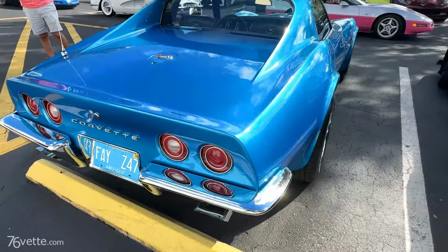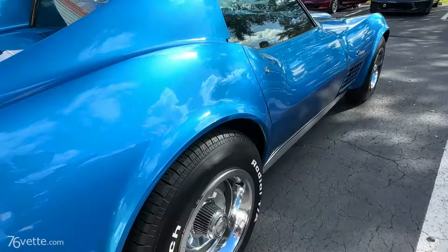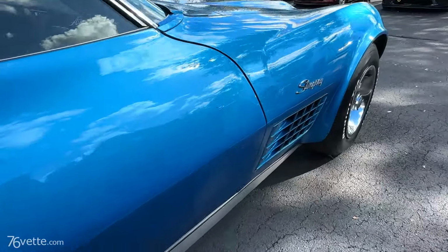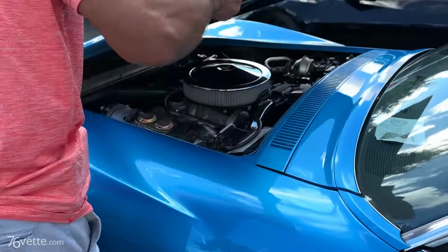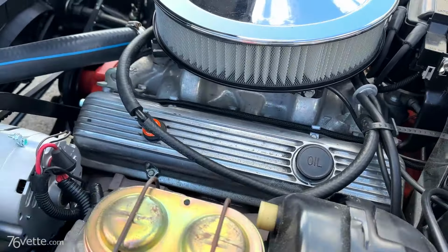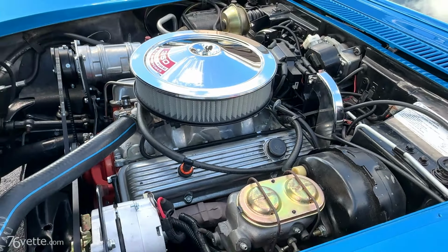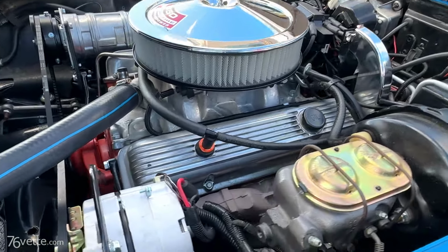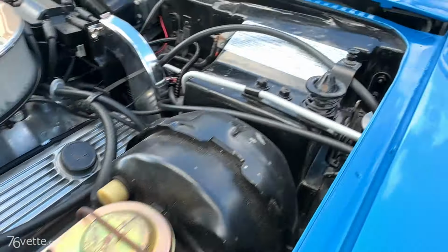Paint, frame off. It is the original blue? No, that's not the original blue. The original color is white. Yeah. But the block, the original engine, transmission, it hasn't been modified, right? The engine is all stock? No. I got the big cam. Okay. Heads, it's 1970, 165, 202, 106.